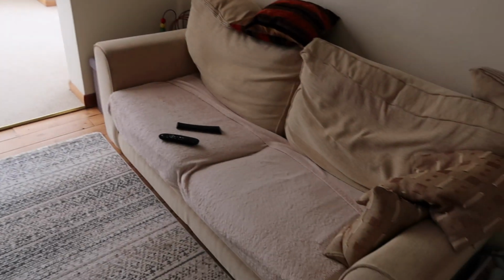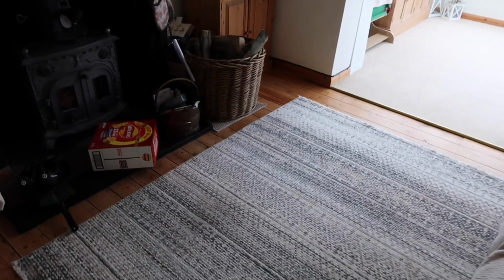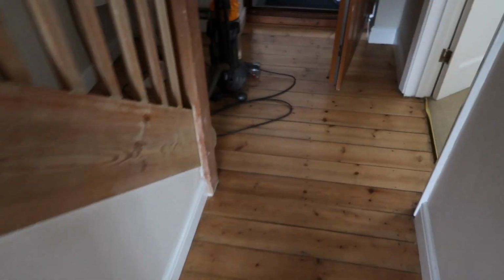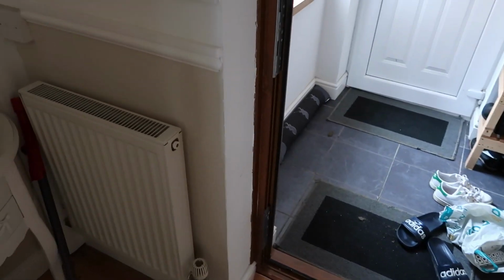And the living room, again, I just need to plump up the cushions on the sofa, hoover in here, wash the floor, tidy up this area, and then I will again use the glass cleaner, the polish, etc. to clean all of this. And then I will save the kitchen till last because it's my favourite room to clean once it's done, but it's so messy at the minute.